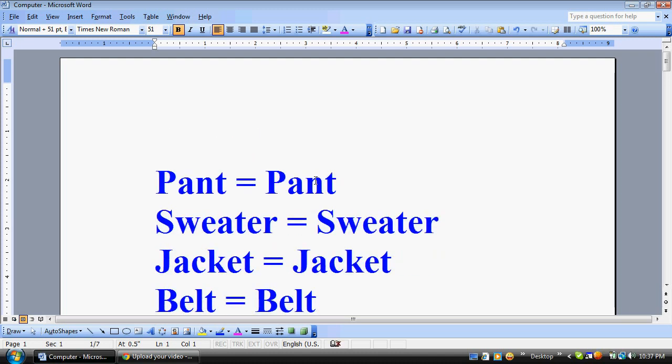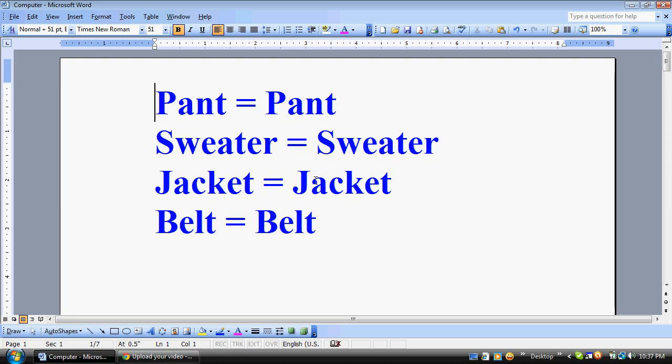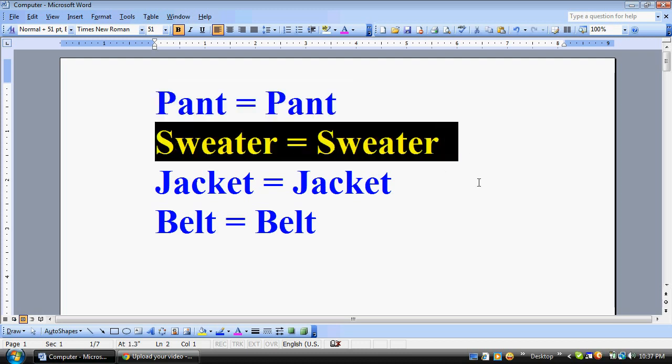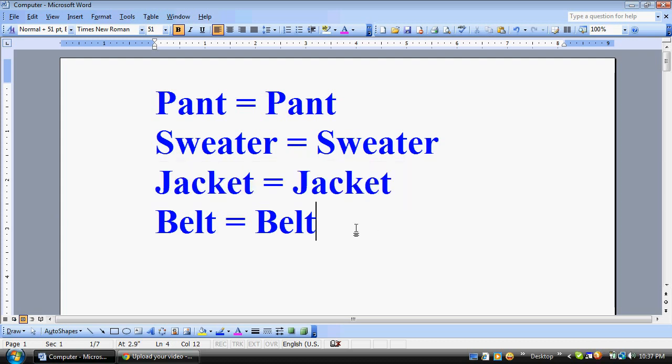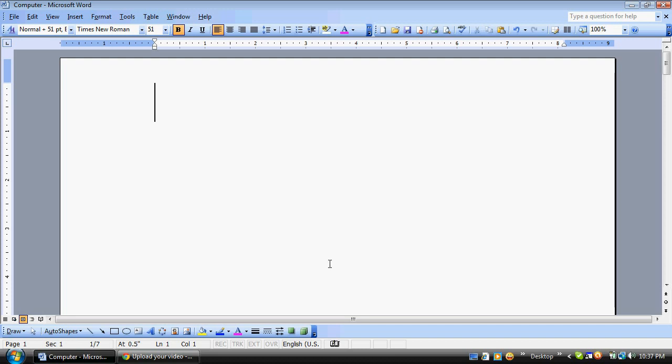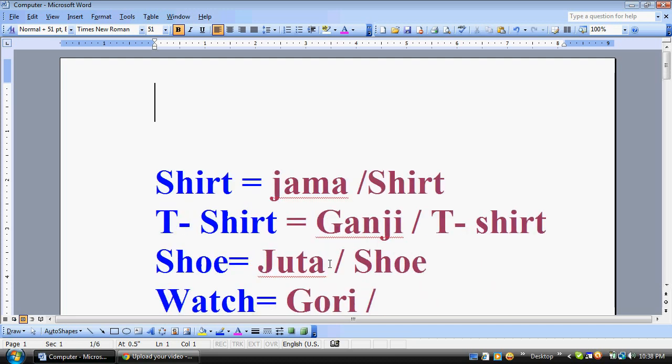Okay, I'm gonna give you some great news. It's really easy. Why is this great? Because these are also spoken in Bangla as well. Same, you don't have to learn this. Pant, pant. Sweater, sweater. Same thing. Jacket, jacket. Belt, belt. These four you don't have to worry about learning in Bangla, because these are strictly the same thing. No worry, guys. I made it easy, huh? No, it's not me. It was like this.